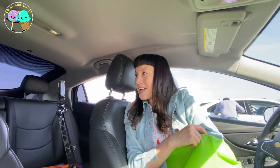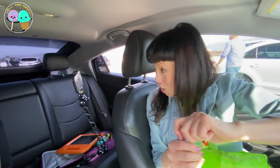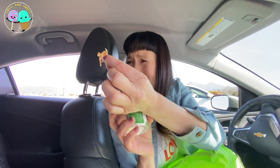Mia, ready one more time. 3, 2, 1. Boom! Make your own fossil. So this is another cool little gift bag. It's got some paint, a little paintbrush, another little fossil. Oh, look, this one's cute. He's even smaller than Pee-wee.